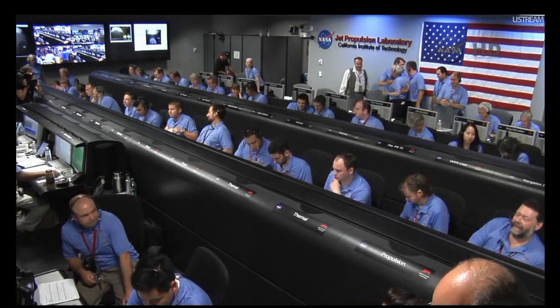All right, it is my distinct pleasure to welcome with us President Obama's science advisor, John Holdren. Thanks for joining us. It was such a pleasure to have you join us for this big landing. Well, I'm very happy to be here tonight. Very happy to have seen this incredible accomplishment with this Mars landing. What does this landing mean for the nation?